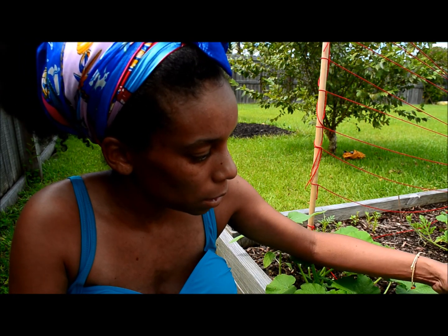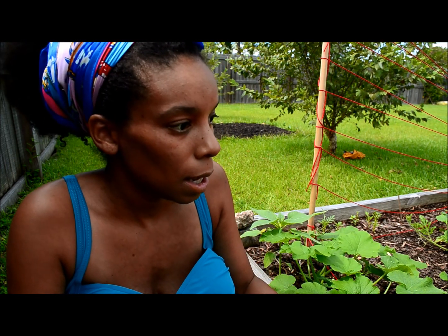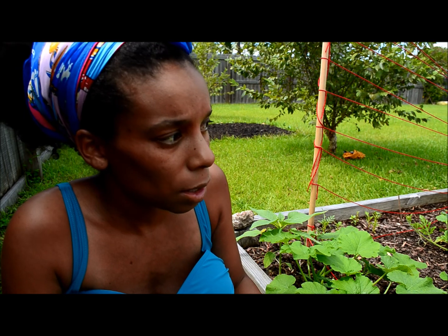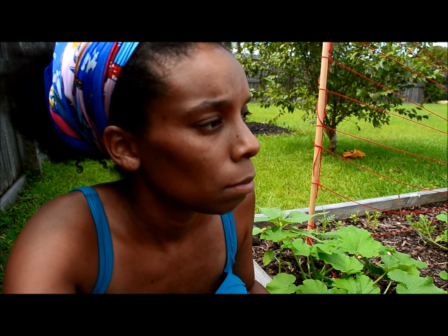So, yeah, I'm super excited. Super, super excited about my pumpkins. And the okra. Oh my gosh, the okra is just taking off as well. So I'm going to show you these. I will show you these okra.